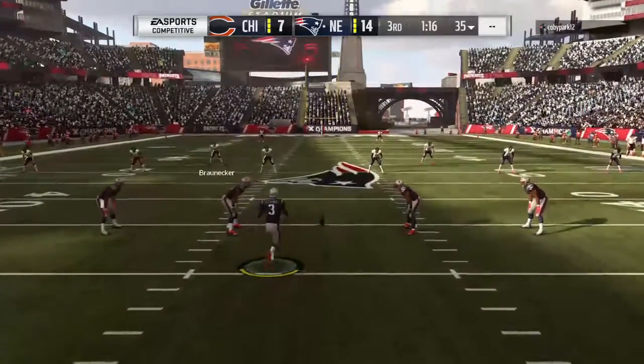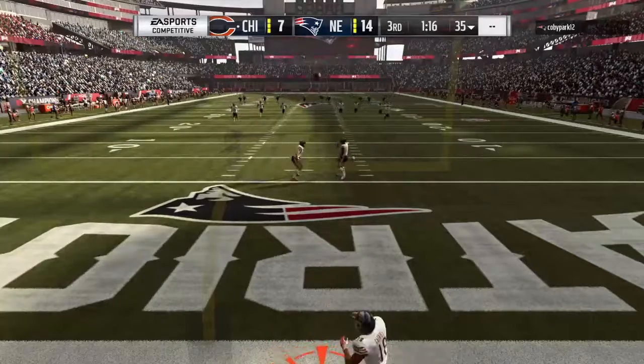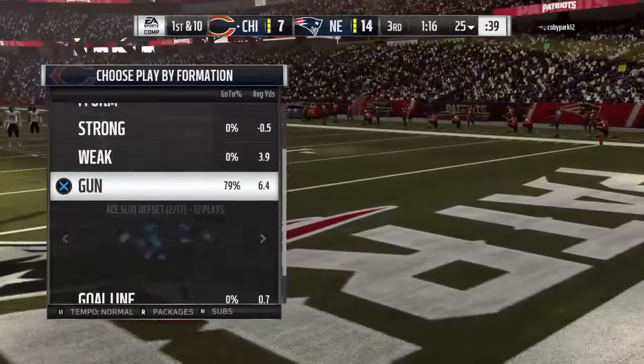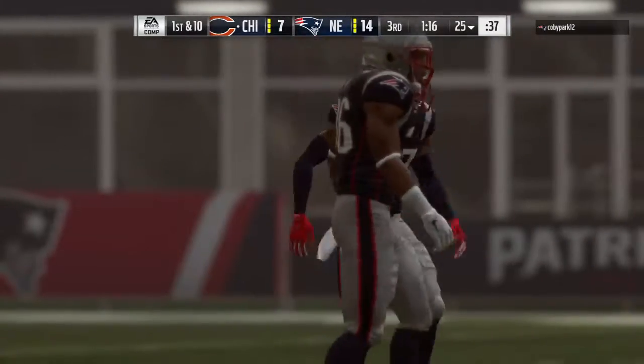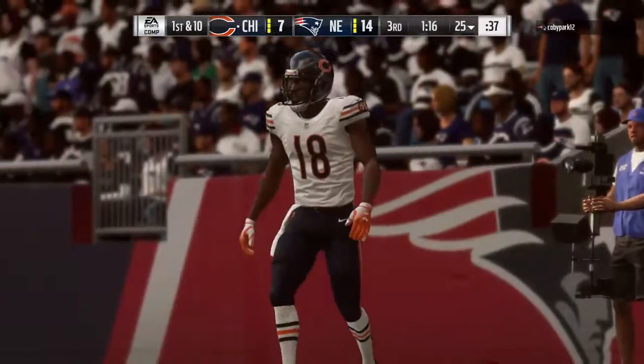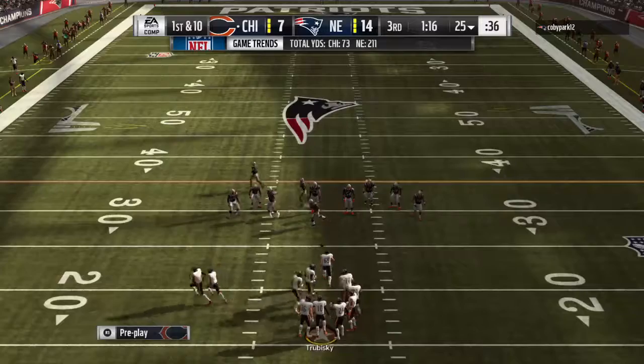Gostkowski now out to kick it away. And that'll carry over the back line of the end zone for a touchback. So here are the Bears now as they get set for their first possession of the second half. They trail, offense, first time to touch the ball in quarter 3, and we'll see what they can do.